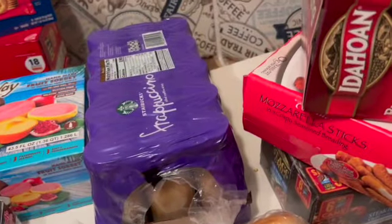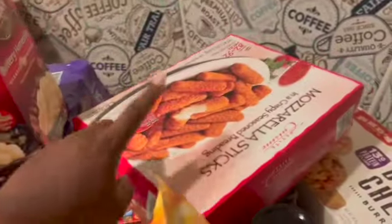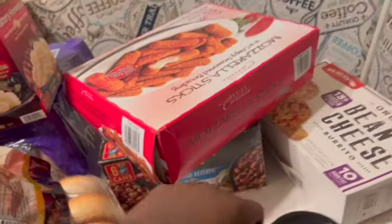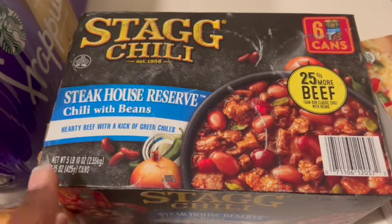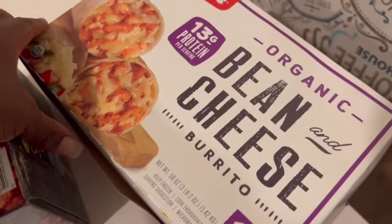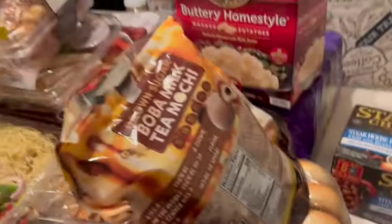Then I got some frappuccinos. Some mashed potatoes. Some mozzarella sticks. Some boba tea, mochi. Also grabbed some salsa, organic salsa. And y'all cannot wait till I get a bigger kitchen. Okay, so I got some steakhouse reserve chili with beans. And then I also got some beans and cheese burritos. So that is it from Costco's.